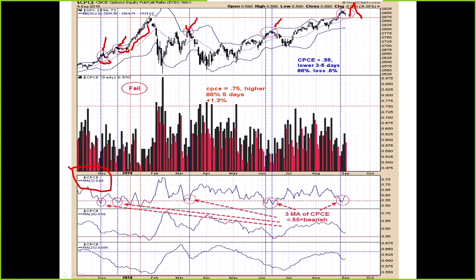Okay. Do you trade individual stocks, or do you only trade the S&P? I trade pretty much everything. I'm kind of into the gold stocks right now.